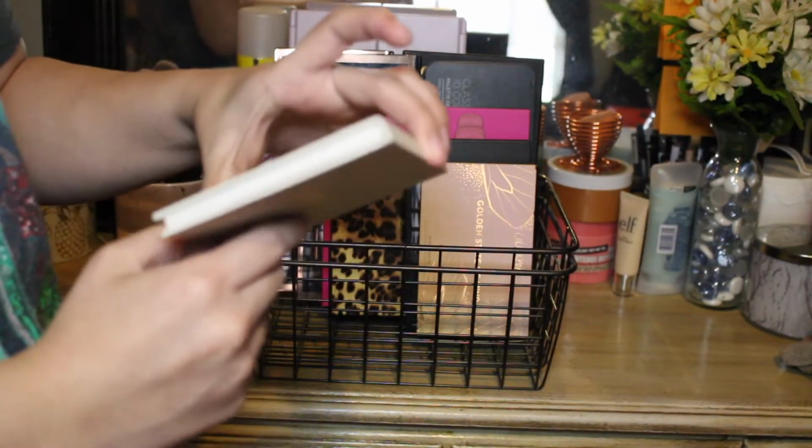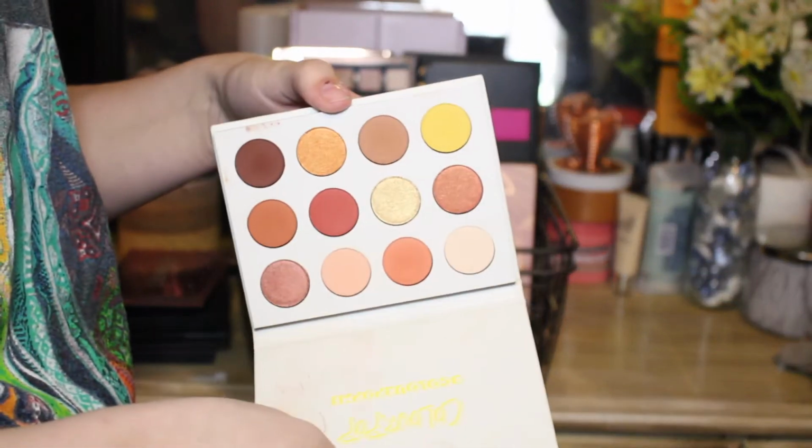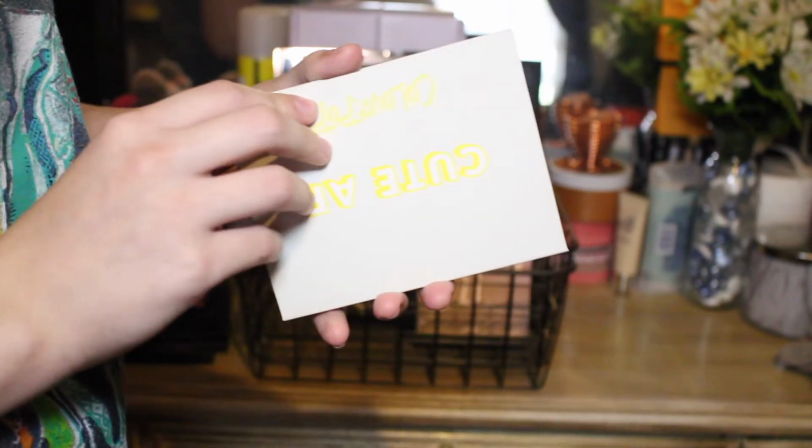Okay, next I'm not getting rid of this. This is the ColourPop Yes Please palette. Even though I don't wear it as much and I'm not super into warm tones, it's still a really, really great affordable palette, so I will be keeping this one.